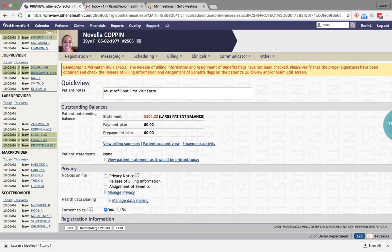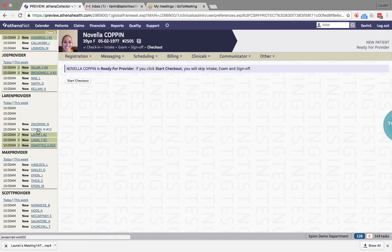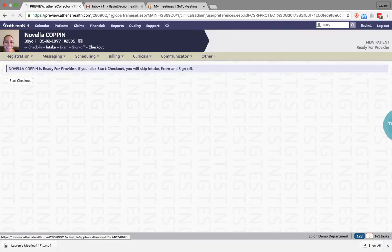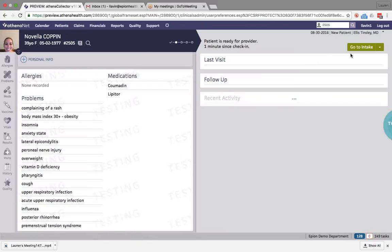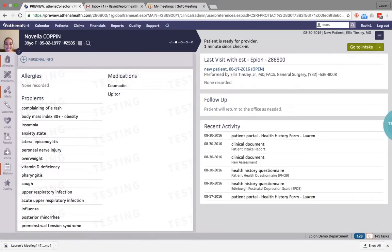And we will come back over into Athena. So I'm just going to refresh this patient here. You'll see that I am now ready for the provider. So I'm going to come over into intake and start the intake process.